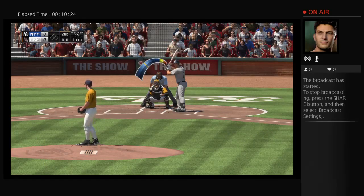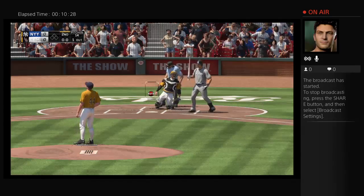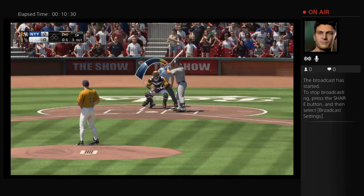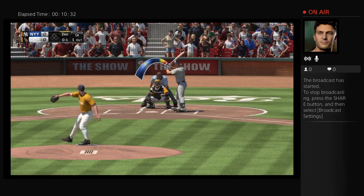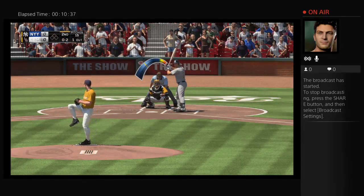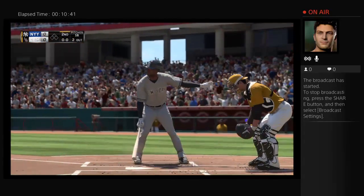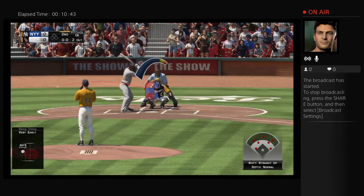Ready with the first pitch. Here it comes. First baseman number 25. Behind on that one. Now behind in the count, 0-1. Fastball, and he's quickly in the hole, 0-2. Oh, and this is swung on and missed. 4 strikeouts already, and that's out number 2.